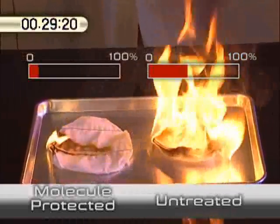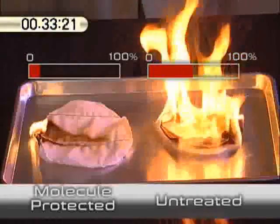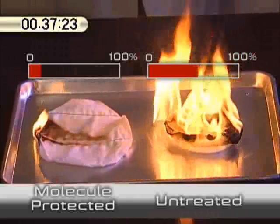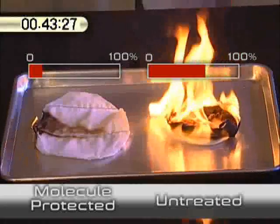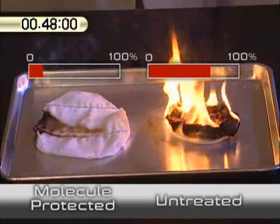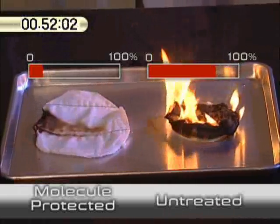The burn percentage bar reveals conclusive results. The molecule-treated fabric has a burn rate of approximately 15%, while the untreated fabric continues to burn more than 85% of the material. The flames on the molecule-treated fabric flickered out unassisted in just 46 seconds. Meanwhile, the untreated fabric continued to burn beyond 1 minute.